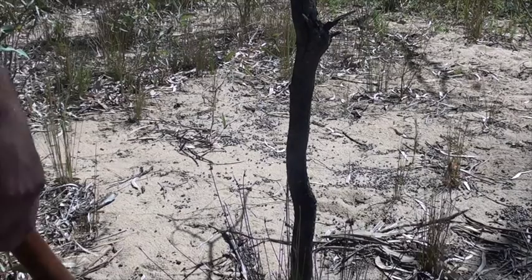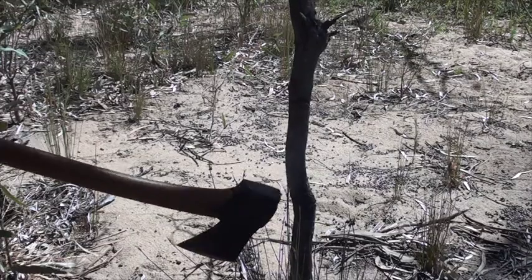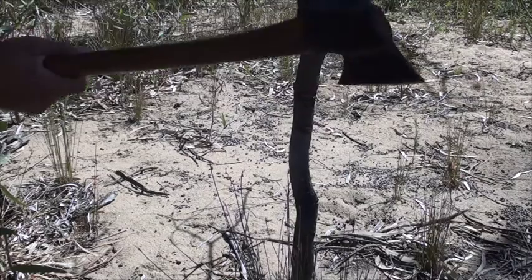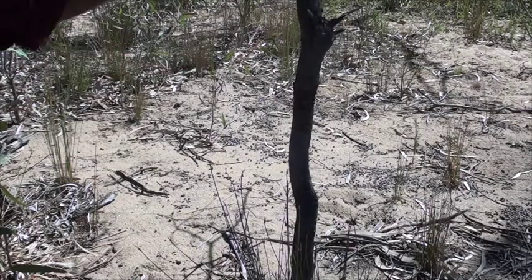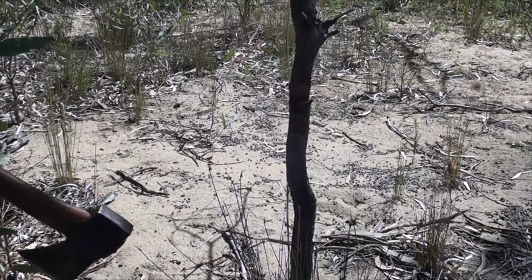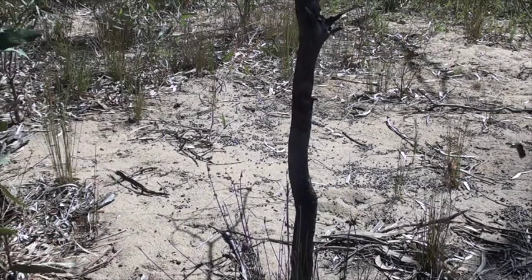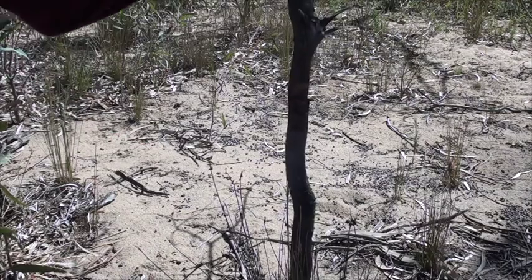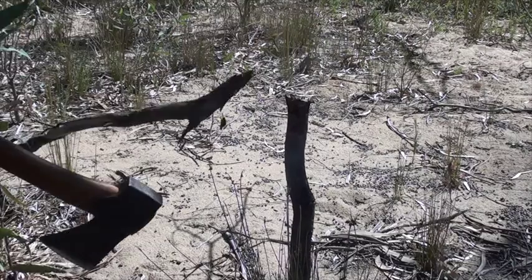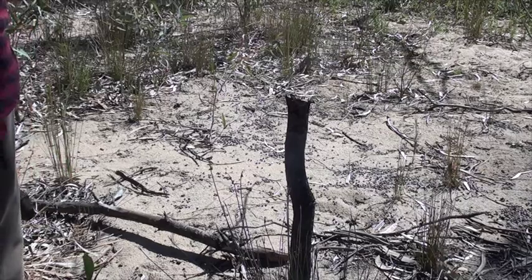And now for shits and giggles, going down some dead trees with a small forest axe. Got a fair bit of bouncing at that one. Hardly a giant sequoia, but a bit of fun nonetheless.